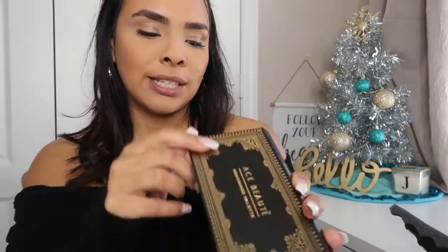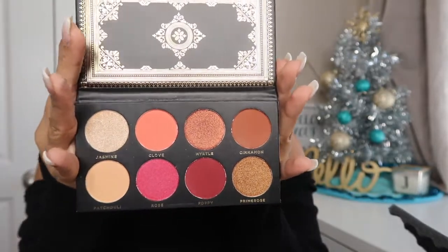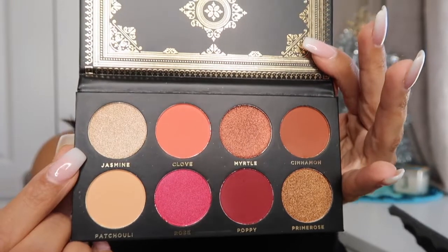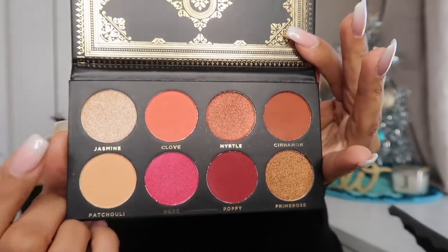And then the next thing is the eyeshadow palette. This palette I am going to be using. And this is the Ace Beauty eyeshadow palette. Looks like that. That is so pretty. I love the colors in it. And one fun fact is that the name on the side says Jasmine. I thought that was so cute. So I cannot wait to try out this palette.